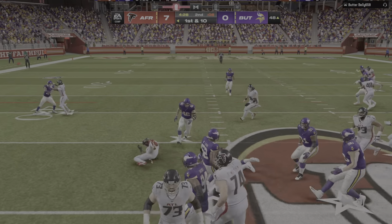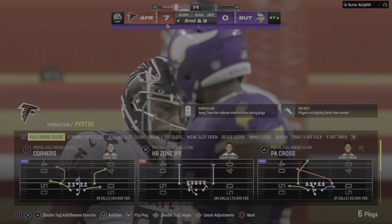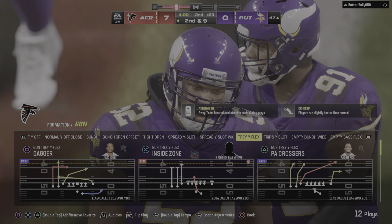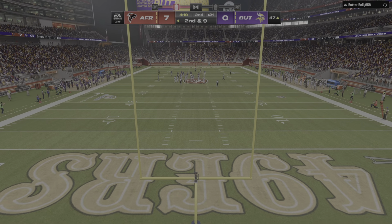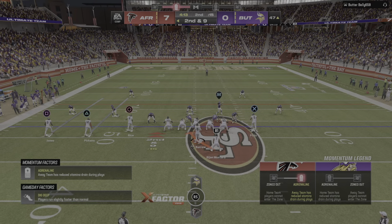Barkley inside handoff. And they'll get this just to the 47. 1 yard gain. Well, sometimes you just have to give credit to the defense. Great job there at the point of attack, holding up. They won their battles at the line of scrimmage, left him no space to try and run. Really nice job swarming to the ball carrier.